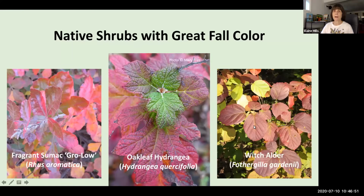Witch alder, Fothergilla gardenii, has really charming white bottlebrush shaped flowers in the spring, and then a wide range of colors, yellow, orange, and burgundy in the fall.